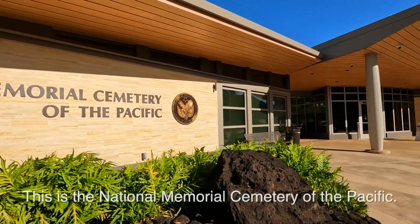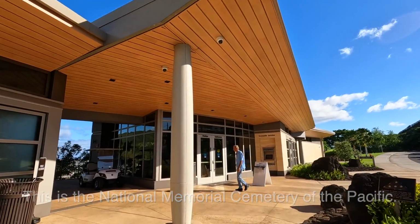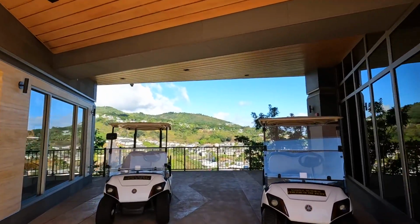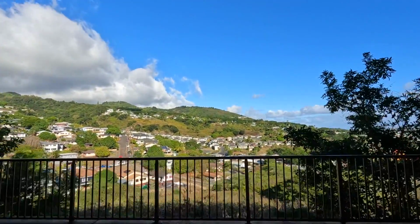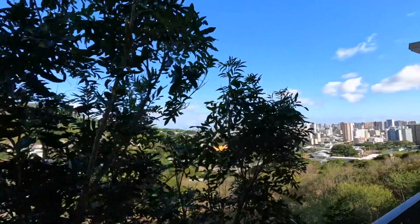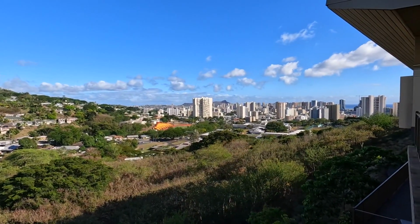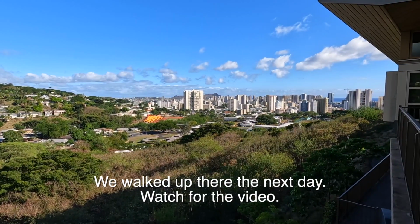National Memorial Cemetery of the Pacific. This is a nice building. There's a gravesite locator, but honestly, I don't know if I know anybody who's here, so we're not looking for graves. I'm going to go right out here and give you a nice view of Honolulu. Of course, from the lookout, it should be better. But there's Diamond Head, right in the middle of the screen. Right?